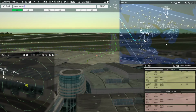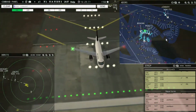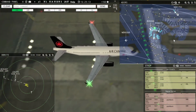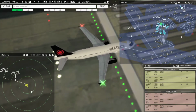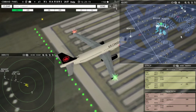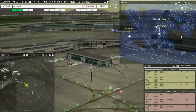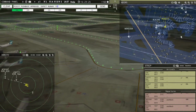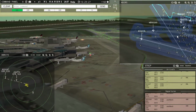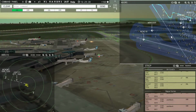Jazz 8691, taxi to ramp. Taxi to ramp, Jazz 8691. Pascal 217, pushback is approved. Expect runway 13. Ground, 13 pushback approved. Pascal 217.